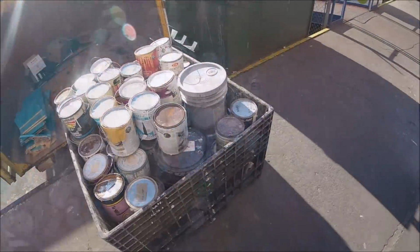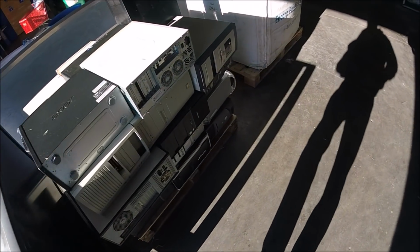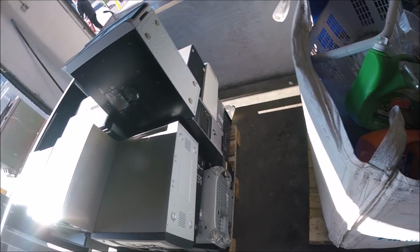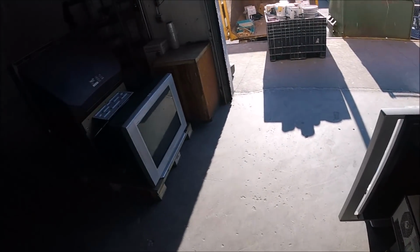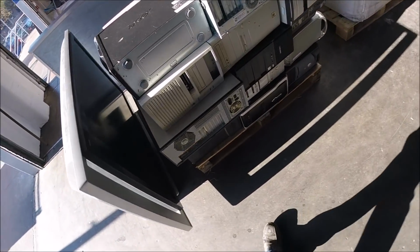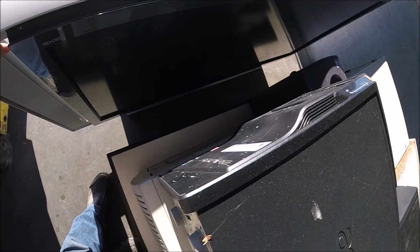Done by cans, huh? Wow. Here's the e-waste. Can you pull the computers? TV sets here. Big old Sony. And this one is that one there. Another huge one.